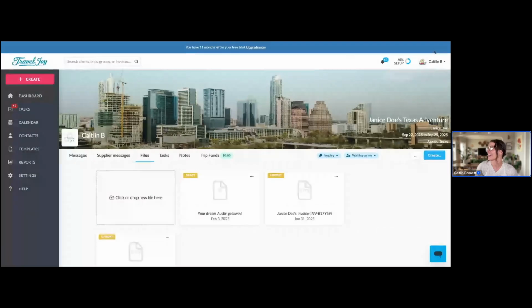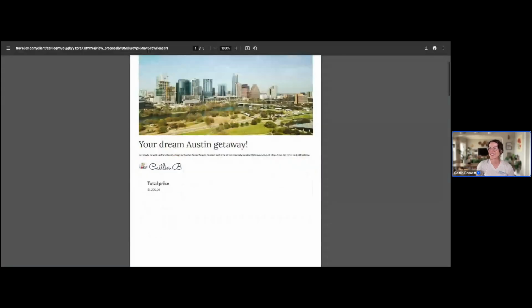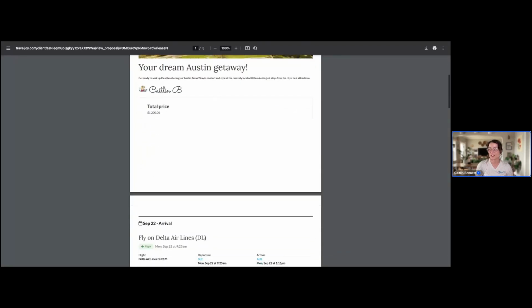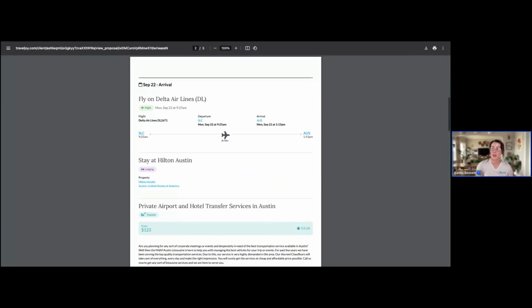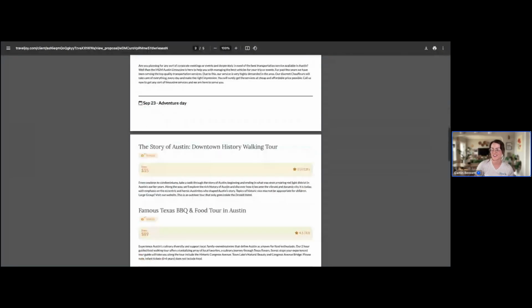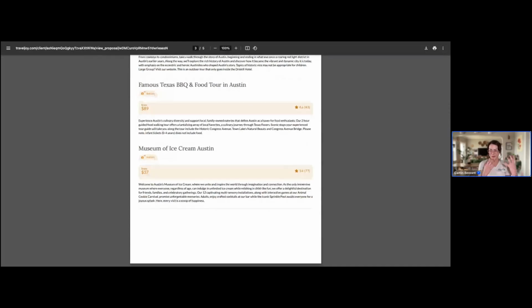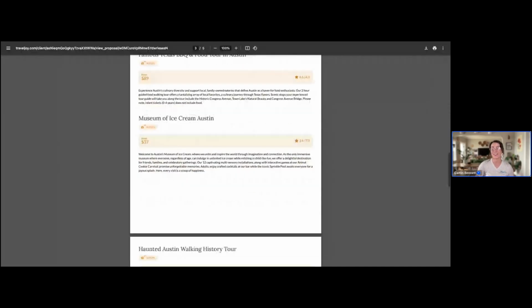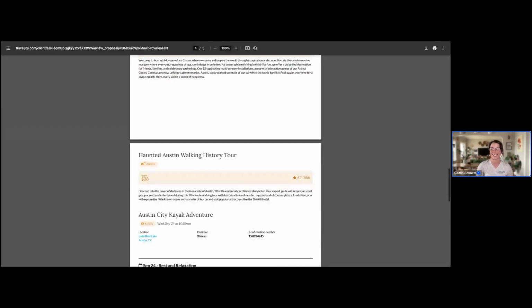I'm going to go ahead and open this up so that you can see the brand new updated itinerary and smart proposal PDF layout. So now things are a little bit more compact. We can see that this entire proposal fits on 5 pages. The items are all going to be beautifully laid out on each page. And again, this just saves a few more pages, a little bit more time on your client's part, and looks professional. It looks great.